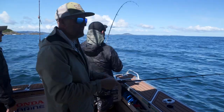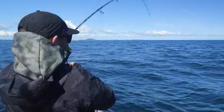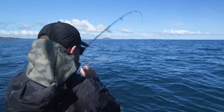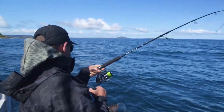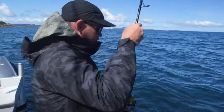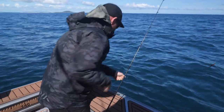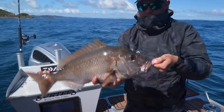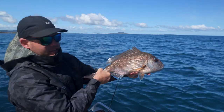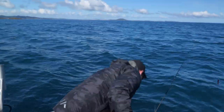That low end of the tide definitely slowed the bite, but change of location, new drift, new attitude. Scotty's on. It's a good first bite. It might not be a super donk, but still, mate, it's a fish. Good one, man. That's what we need, a few more of those. Beautiful. There you go. Good work.